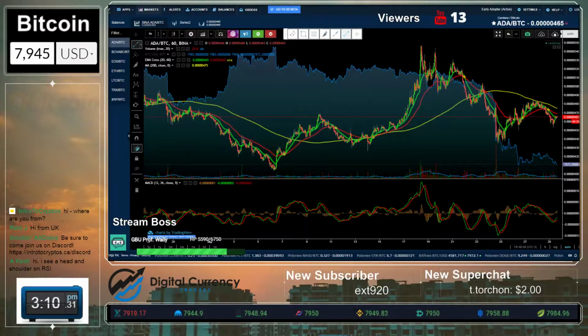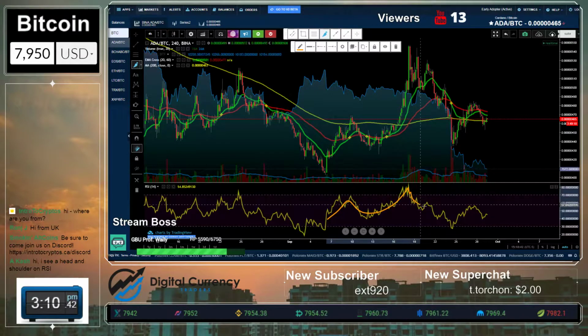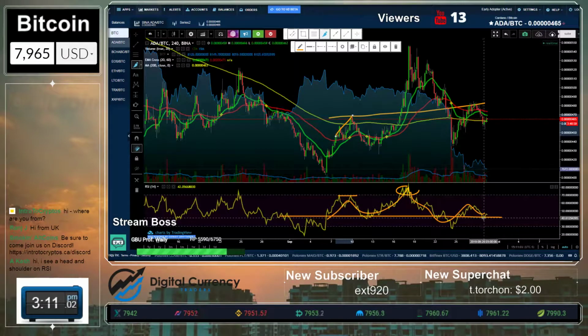I see a head and shoulders on the RSI. Let's go back to the RSI. A head and shoulders on the RSI. I wasn't watching for a shoulder and a head and a shoulder. We have the shoulder here. It matches pretty good, but it's a little bit leading, eh? We had the bearish divergence here at this top, kind of rounded and not much help at all here.